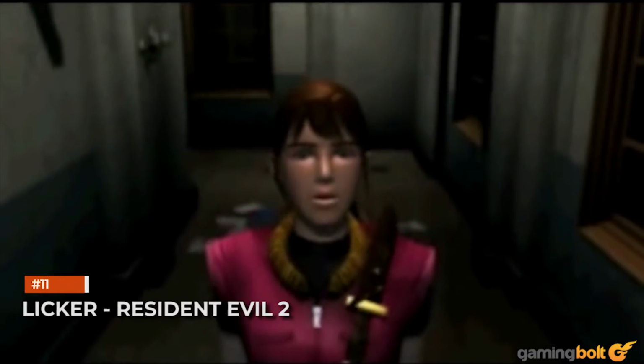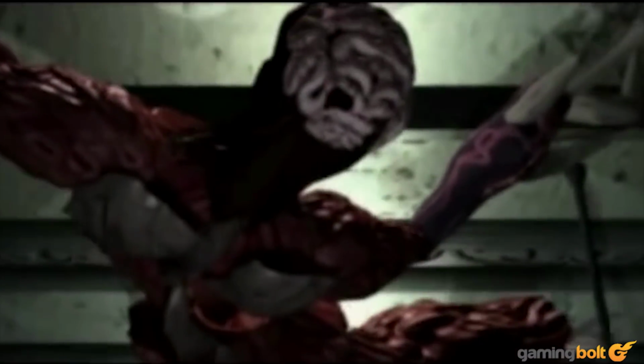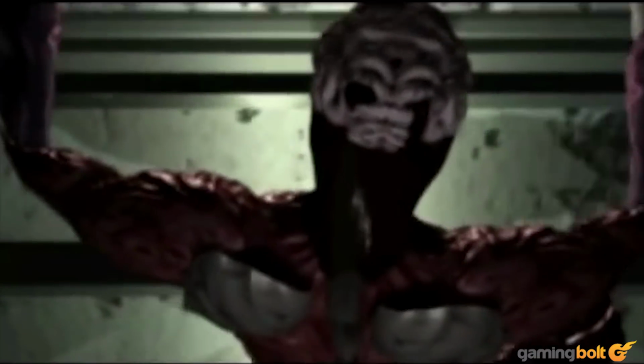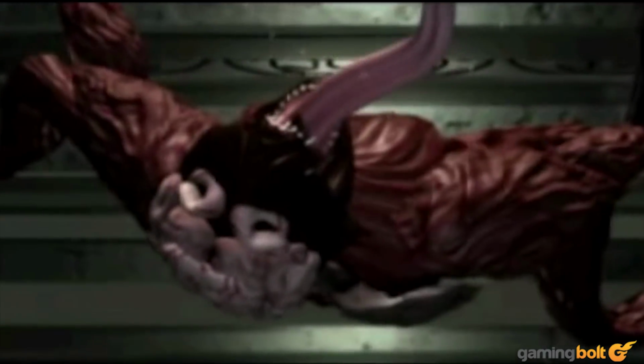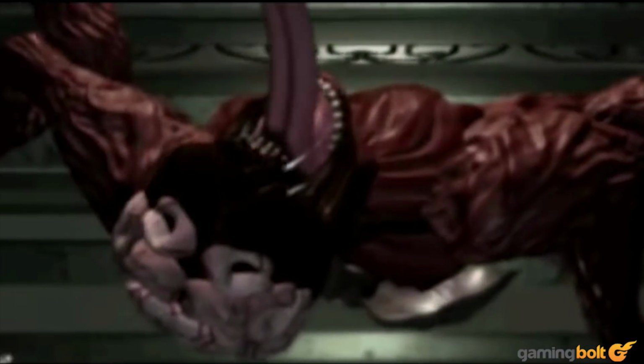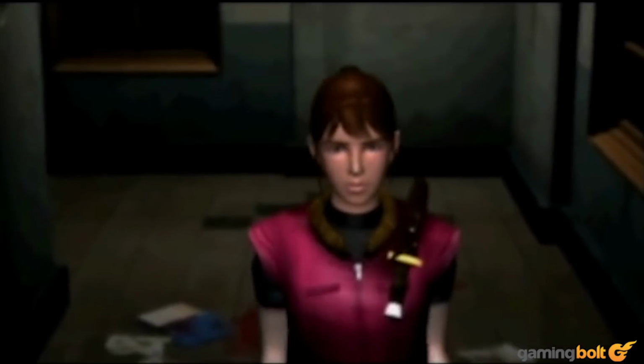Licker, Resident Evil 2. A T-virus monster that was my man before the phrase was even a thing, the Licker is almost as iconic as the zombie at this point. That's because its first appearance, all exposed brain and emaciated skin, scared the ever-loving soul out of us. Throw in the fact that it could tear through either character's torso with its tongue, and you'll know why it remains one of our greatest fears.